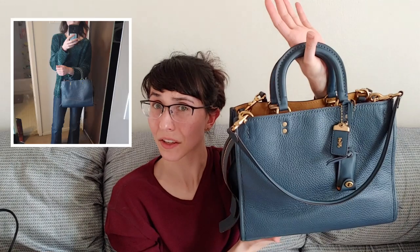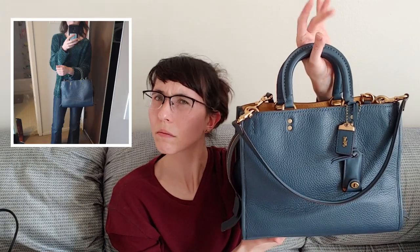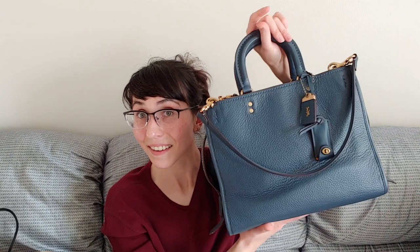I'm going to insert a couple of mod shots of what it looks like on my body, just some pictures. I'm new to mod shots, so I hope that this works out okay and that it makes sense. For your information, again, this is the 30 or 31 Rogue, and I am 5'7 and approximately 130 pounds, I think, something like that. It's so pretty, look at that.